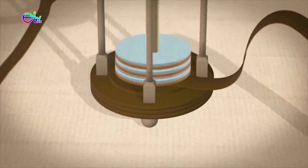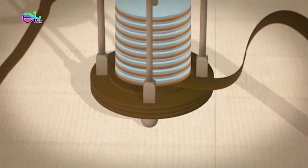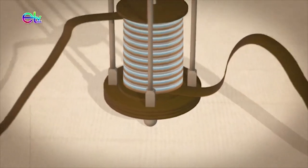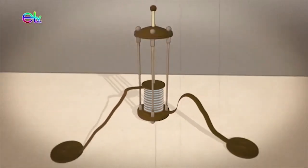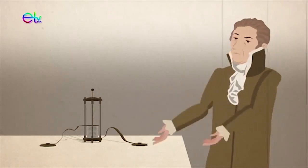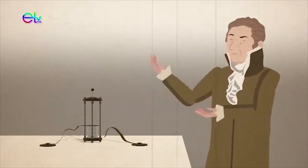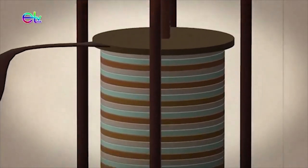Then he repeated this pattern of copper plate, soaked cloth, and zinc plate again and again, assembling a pile that was connected to wire at the top and the bottom. I firmly believe that it is not about the frog's legs. It is a combination of different metals that discharges electricity. Let me make some more layers and I'm sure I'll get some results. This is what would come to be called Volta's pile.